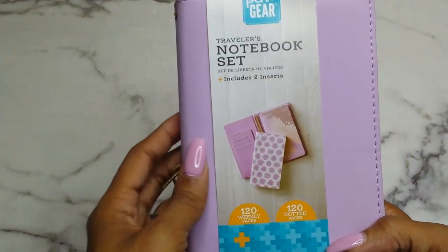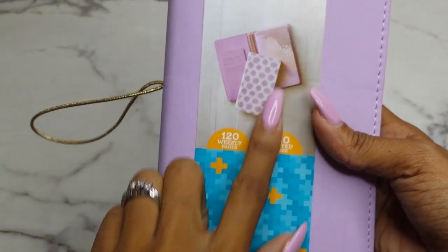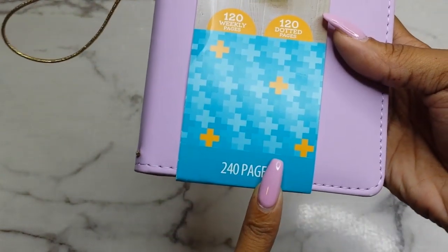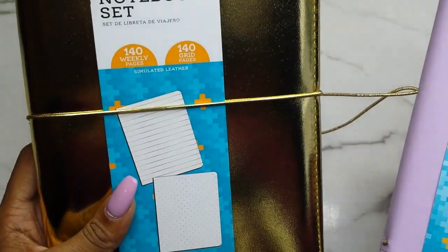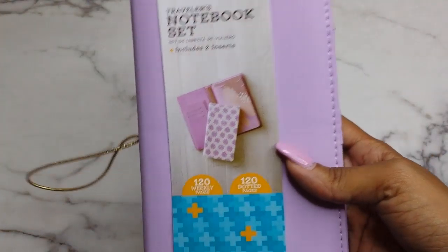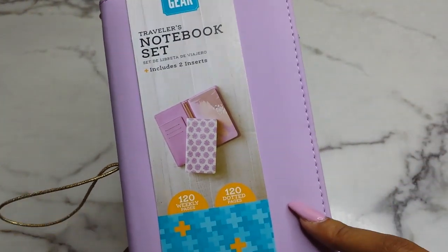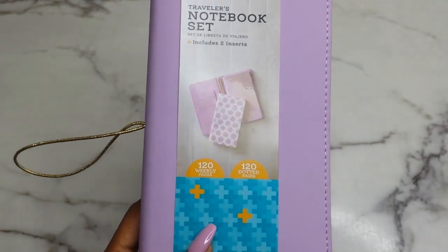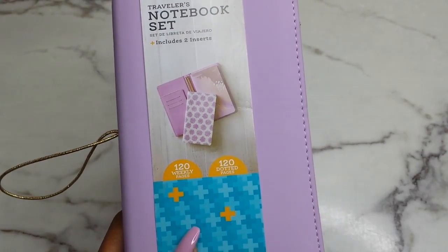So, this one is the Pen & Gear Traveler's Notebook Set that includes two inserts, of course. This is what they look like. It has 120 weekly pages and 120 dotted pages. It has 240 pages. It's 40 pages less than the regular ones, which have 140 each. But I don't mind. This would be considered their personal size, but I've heard that this is actually larger than the standard traveler's notebooks personal, which I don't mind because that means I can always just buy refills from other companies if I want to try them out.